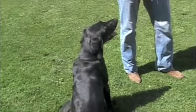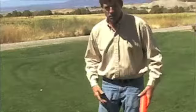Today I'm just going to demonstrate on video a quick retrieve with my one-year-old black female here and show you how we've incorporated our obedience commands into a single retrieve. This is May. Again, she's 1 year old, so she's not a finished dog, but we're well on our way. So we'll just go right over here and do a little retrieve. Come here.